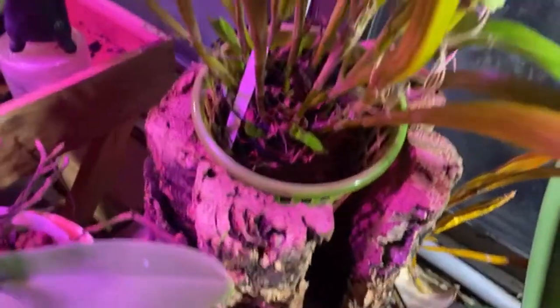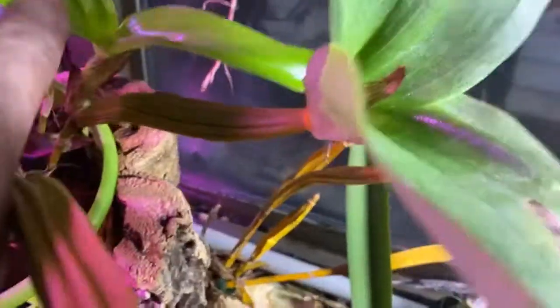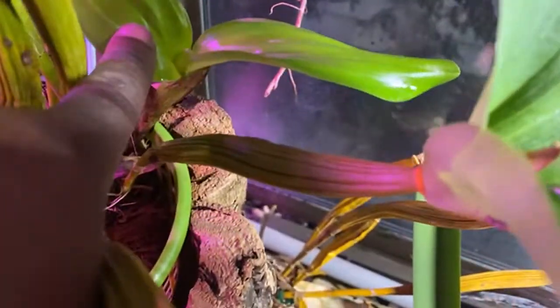My Den forbesii is doing very well. These new growths are still pushing up, and the newest growth has a sheath in it. Oh, one thing that I forgot, I'll show you when I come back down that way.